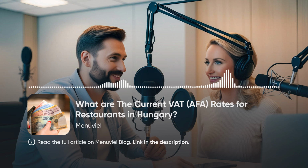VAT exemptions. Now, those are two words any business owner loves to hear. What are the chances of actually snagging one of those golden tickets? Well, it's not as simple as finding a 20 forint coin on the street, but there are definitely situations where certain VAT exemptions might apply. Smaller businesses, for instance, ones with very limited revenue, they might catch a break. It's like finding that secret discount code for your business.